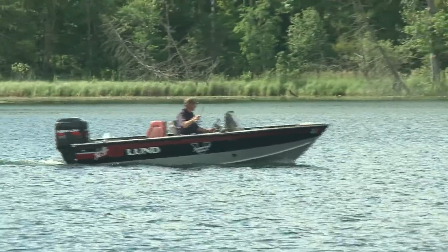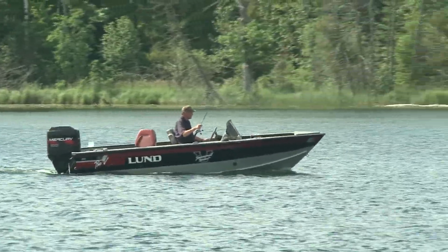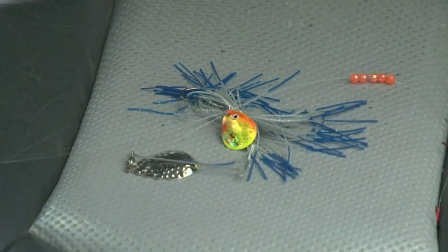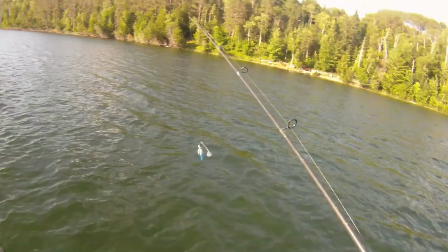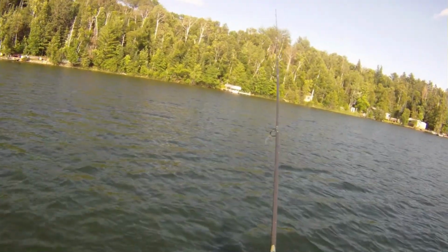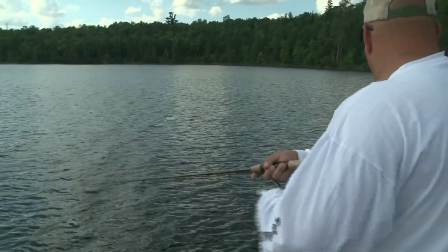And there's plenty of different techniques to use. A couple of our techniques is going to be a jig and minnow. We're just going to throw out a minnow just like we would walleye fishing or crappie fishing, and we're going to go for those aggressive northerns. And then we'll throw some spinner baits, some reed runners, something with some flash. And then later on we'll crankbait them with some rattle and wraps and stuff like that. And anything you have in your tackle box, you can probably catch a northern with.